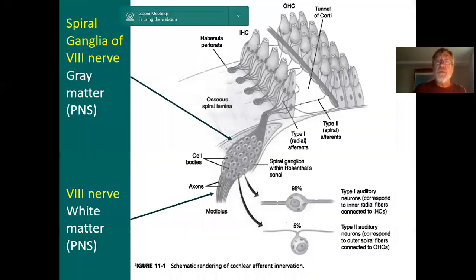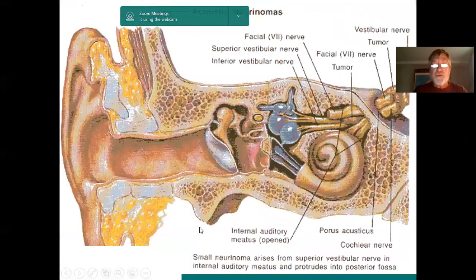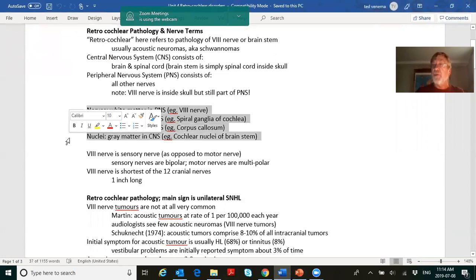Now we'll go home here and take another look, okay? Let's go to our notes, I should say. And stop sharing, go to the notes. Okay, so be sure we have these four definitions down. White matter, gray matter, and what is white matter, and what is gray matter.